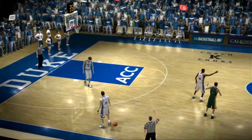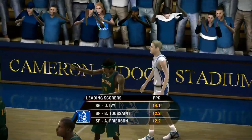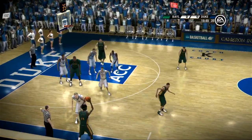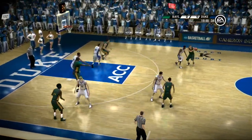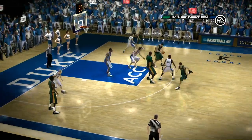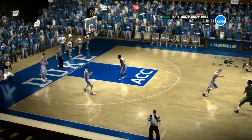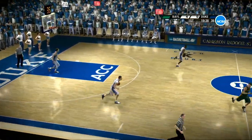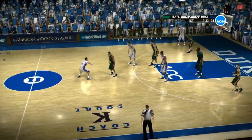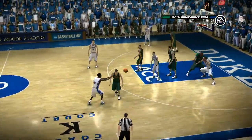The ball goes out of bounds. Shows patience waiting for the reset. He shoots from the angle. There was no doubt about that one. Got to think right now. Got to focus defensively. High post screen. So effective, that screen.